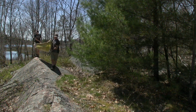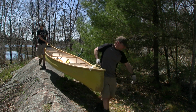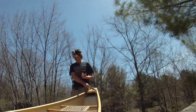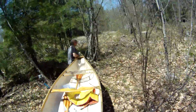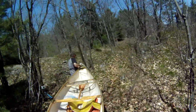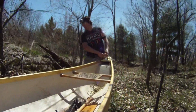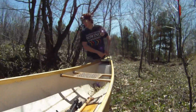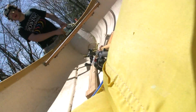Okay, so we're just portaging into Victoria Lake from a small lake that we stayed at for our first night here. And we're just getting by a log jam and some small rapids. Now this portage is fairly rough. It's marked by some bright orange flagging tape, but we've had to clear some debris from our path here to make it a little more navigable.